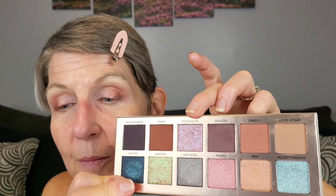I like the pink. Ooh, let's start with Supernova. Supernova is a duochrome. Guess what? I think we're going to do a little bit of the Supernova, which is this color right here at the top, and then I might add a little bit of the blue. Okay. Let's start with the Supernova. This is super fun. Oh my gosh. I've said it before, I don't care how old you are. I like shimmers on my eyes.